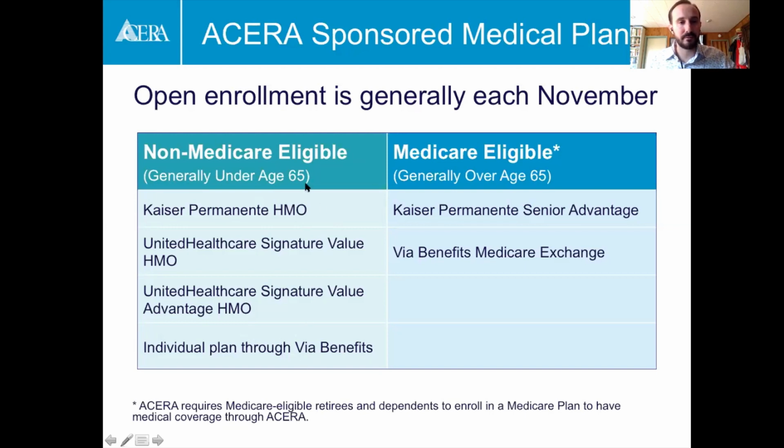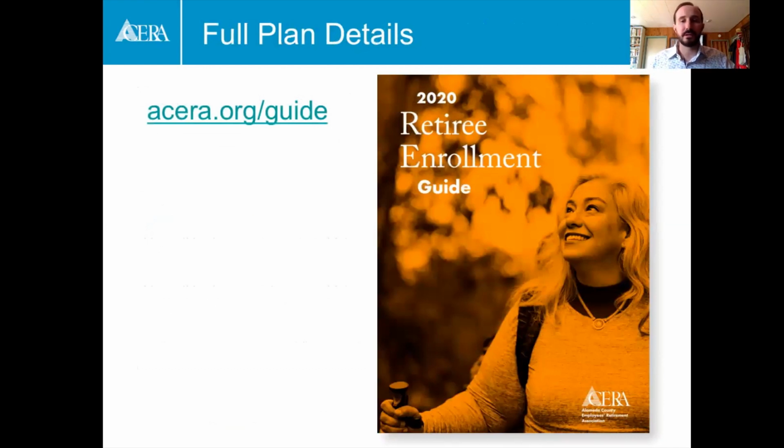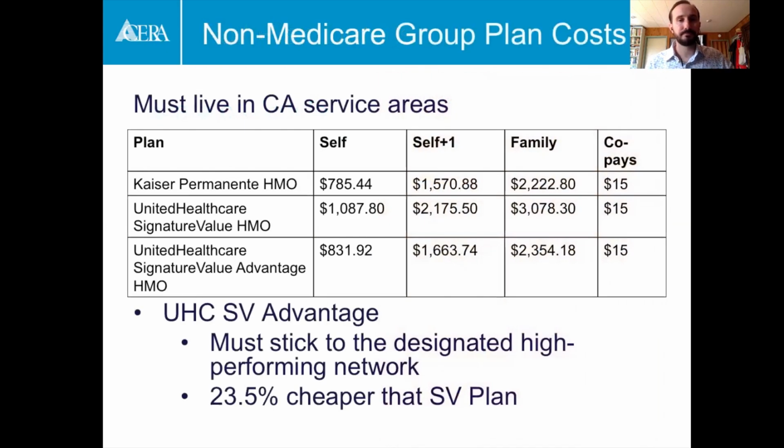So let me start off with the non-Medicare eligible plans, and then I'll talk about Medicare plans. And I'm just going to give you the super abbreviated version of the plans. The full plan details are in our retiree enrollment guide that we publish every year that you can find on our website. And you'll get this in the mail every year in retirement. This is a PDF version that you can get on our website. So here are the costs and copays associated with the non-Medicare group plans.